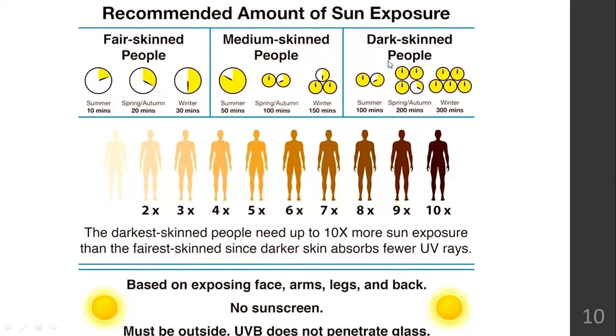People who are from the northern parts of India will have to spend more time outside because the latitude changes. The latitude of South India and North India is different. In the southern part of India, you get more sun rays. It is closer to the equator. And different seasons are also mentioned here. You can take a screenshot of it. How much time you have to spend out in different seasons is mentioned.